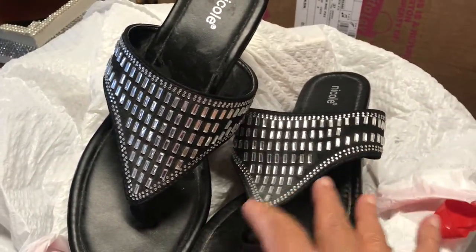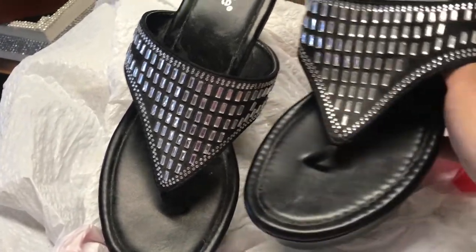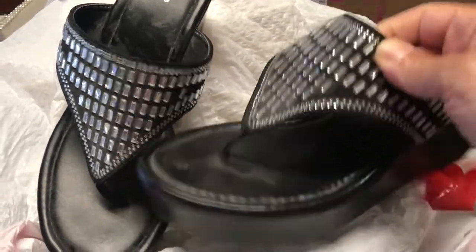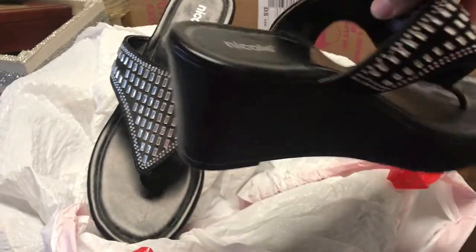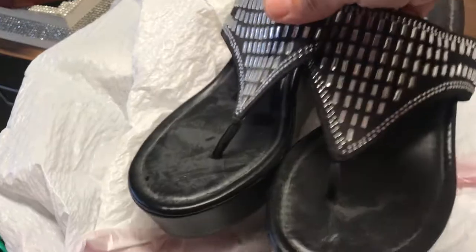I mean, put your foot in there and my whole foot would just slip out, and that's dangerous. But I love the bling on this sandal. This is so cute. Someone who buys these shoes will really love them. I love the wedge heel, and they're by Nicole. They're so cute. I only wish I can wear them.